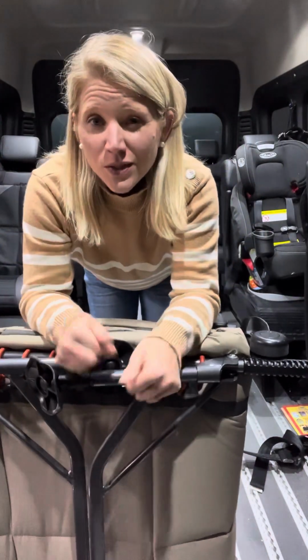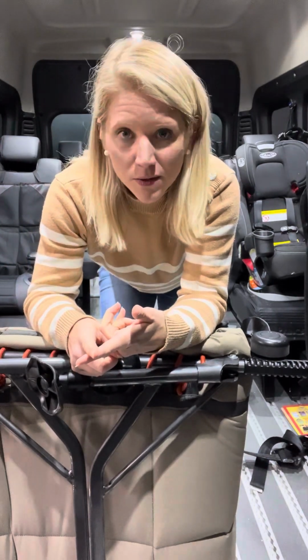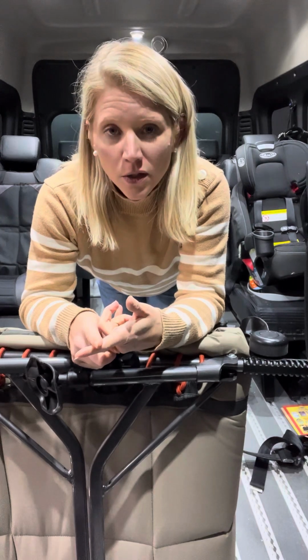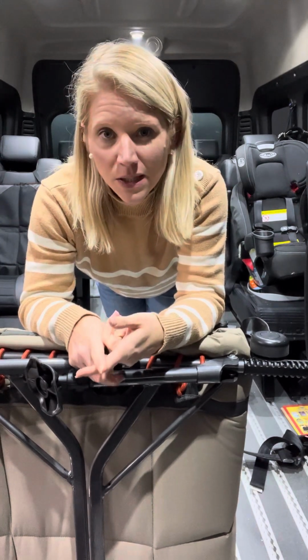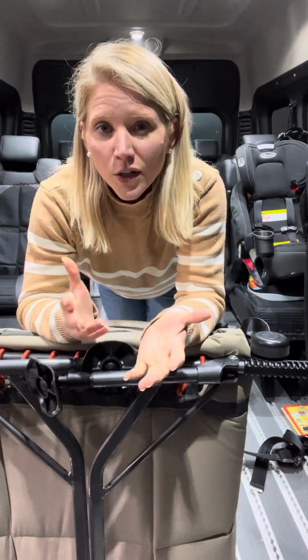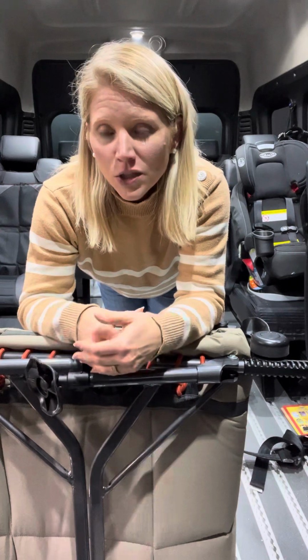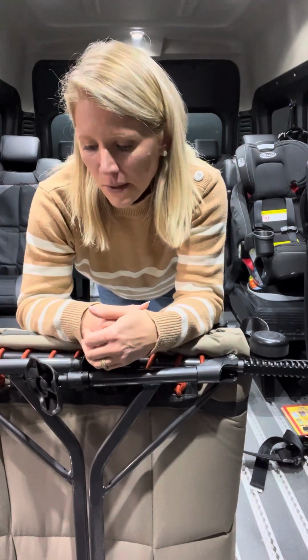So we also use this outside on our back porch when we want our daughter to hang out with us outside. We do like to go camping or outside to parks and stuff. And this is, again, something easy to be able to take out and have her not be in her wheelchair all the time, and be able to lay her down where she can look up at the trees and we can play with her and hang out with her, and she's comfortable and can kind of stretch out.